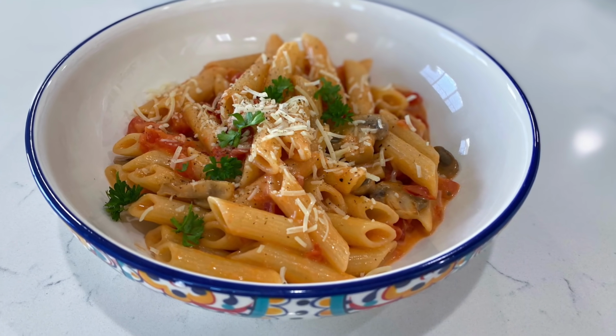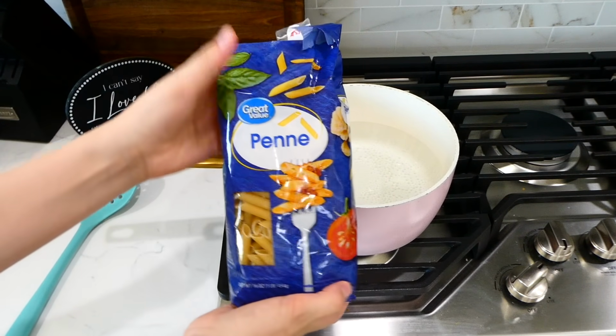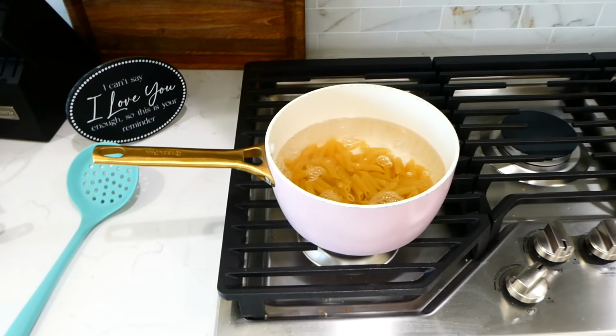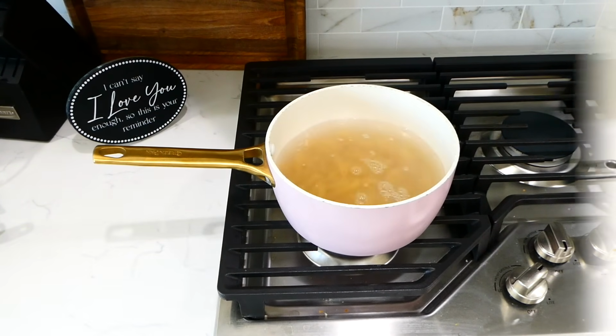Now we're making this creamy veggie pasta, and this one is a meatless meal. To my pot of boiling water, I added in 10 ounces of penne pasta, or you could use any type of pasta you like. Go ahead and stir it and cook it according to the box instructions.